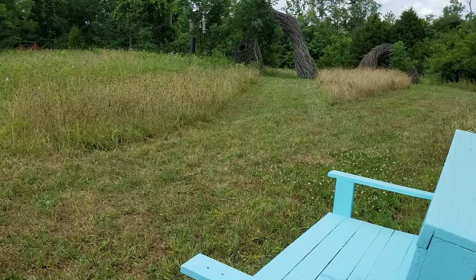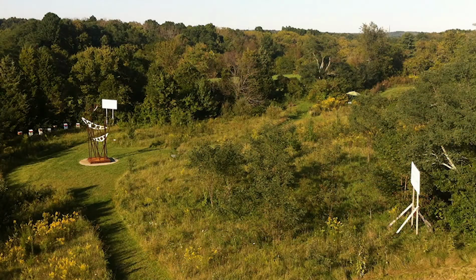So one of my favorite parts about visiting Josephine Sculpture Park is that it's among mowed walking trails, among bushes and trees and native Kentucky habitat. And so you're bound to see some wildlife, some really cool bugs. There are beautiful flowers blooming right now. It's all yellow and white and purple.